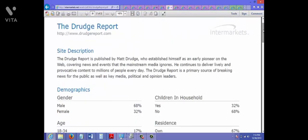But basically, if you're looking for a large solo ad provider, intermarkets.net is a great site to go to. They partner up with drudge.com, or the drudgereport.com, which, if you don't know by now, is an alternative media site. According to here, it covers news and events that the mainstream media ignores. So I highly recommend you check out these guys for advertising opportunities, and also if you're looking for information that the mainstream does not cover, you should check out drudgereport.com.